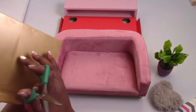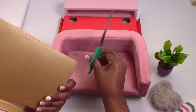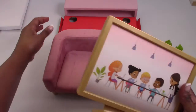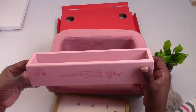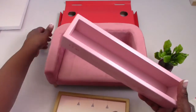And you could also paint this. I think it would probably be pretty good to paint it or cover it with some contact paper. That would be an option. It's a cute little picture there on the TV. And then our last piece, and this is pretty heavy too. This is like MDF board, wood. It's very heavy. So this is supposed to be the TV stand.